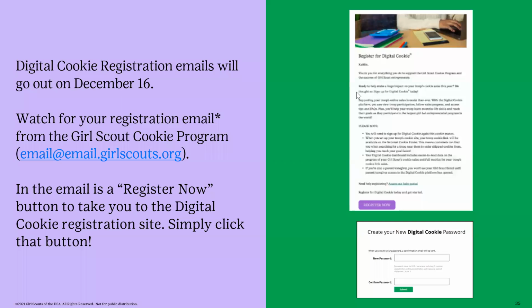You're going to want to watch for your registration email, again, from that Girl Scout cookie program email@email.girlscouts.org. And in the email, like I mentioned, there's a register now button that will take you directly to the Digital Cookie registration site. You're going to simply click that button and go ahead and set your password for the season.